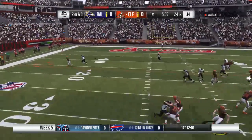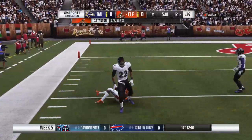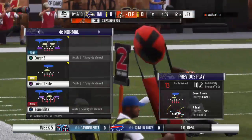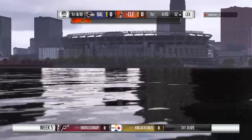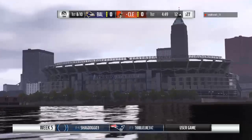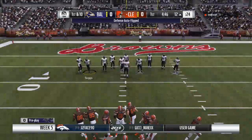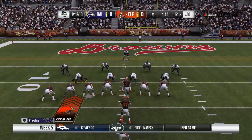Looking to throw on second down. Stanton looking for the out route. It's completed to Landry. And down inside the 15, shy of the 10. 13 yards on his first catch. It's a first down as well. A first red zone opportunity for the Browns thus far. It's 1st and 10 from the 12.